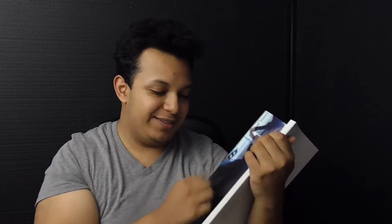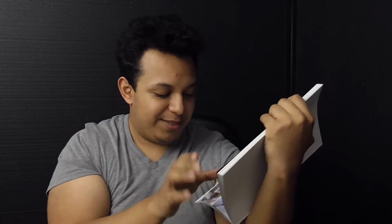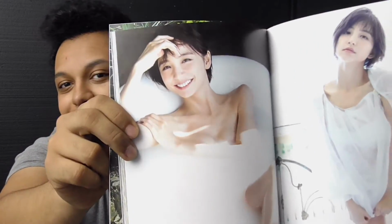Very nice, very nice. Here we have outtakes of the front cover. I think the front cover is the best one. Here we have the milk bath that a lot of photographers like to do, where the bathtub is full of some sort of white water, and then they stick them in there, and they just show what they want and hide what they don't want. And it makes the skin look more white because of contrast and reflection.